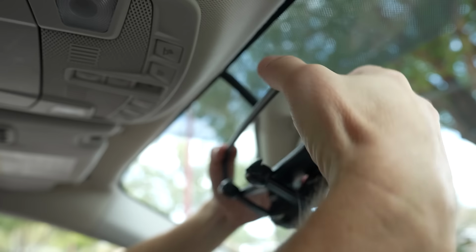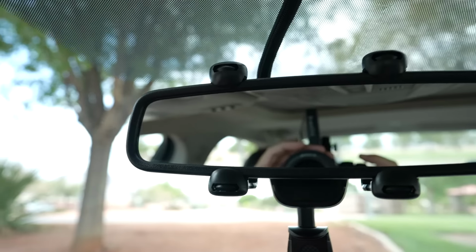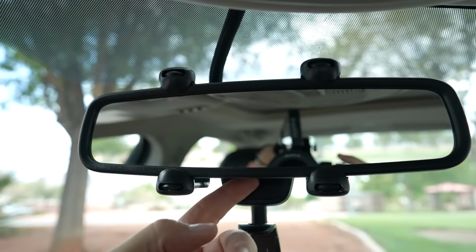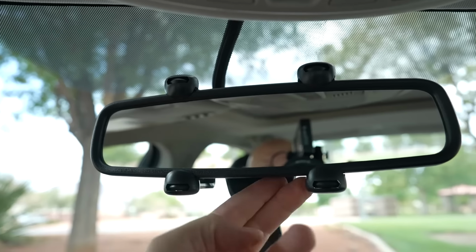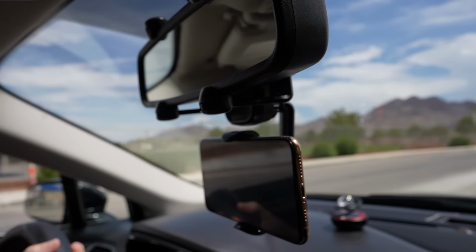Pretty convenient. It is a phone holder that clips over your rearview mirror, and you've got these levers back here. Push it down, clip it over your rearview mirror pretty easily. And then there you go. That was pretty simple, actually. It snapped on pretty easily. Now the problem is if you have a mirror with buttons down there or one of those levers, this could potentially be in the way. So you have to be careful about that. But my mirror doesn't have anything. I can say that phone is not even shaking. It's not budging at all.